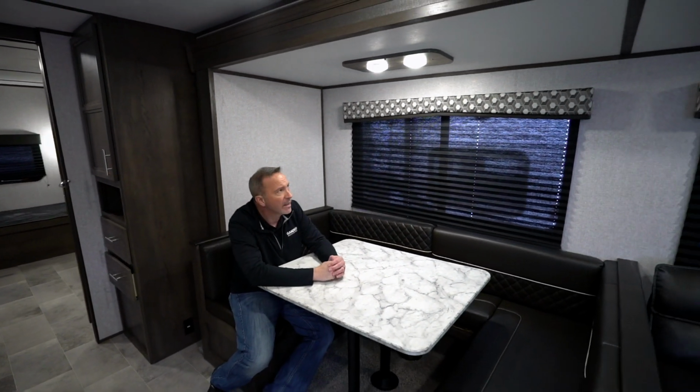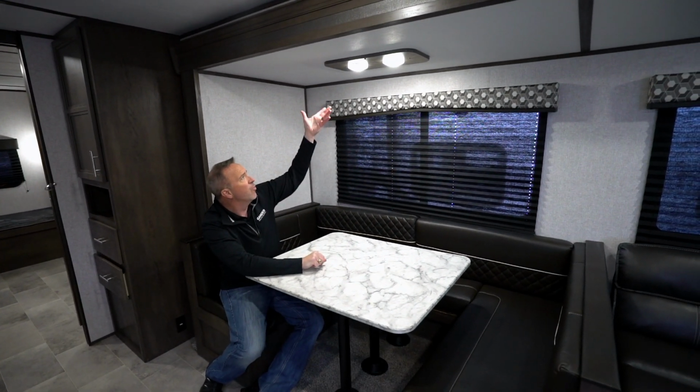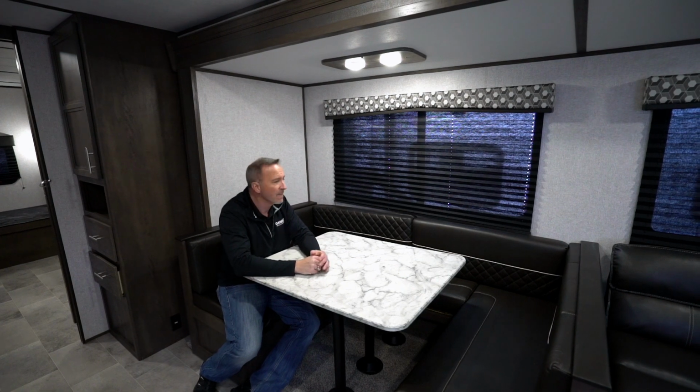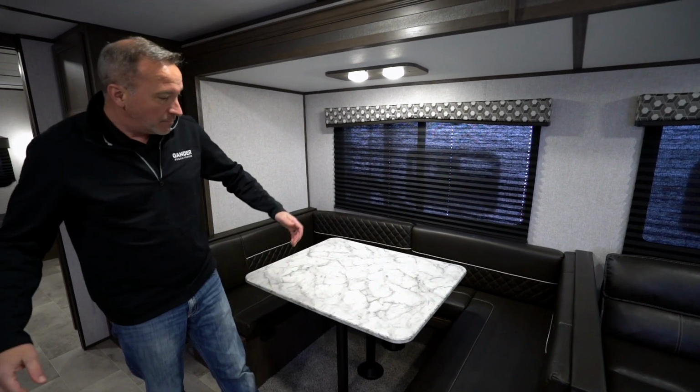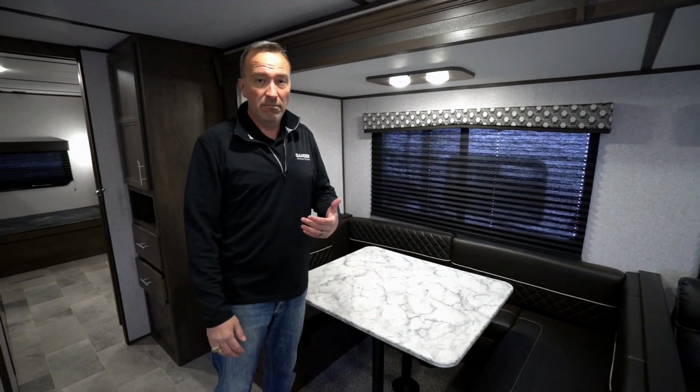Large bay window right there with the beautiful valance, the wood inlay with the LED lights. This reduces down, easily sleeping 2 adults. But if you got bigger kids, teenagers, they need some space.